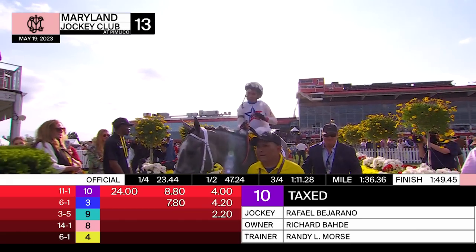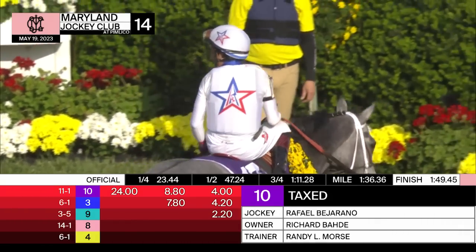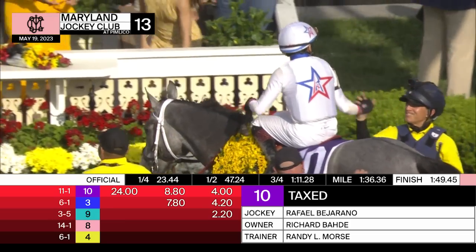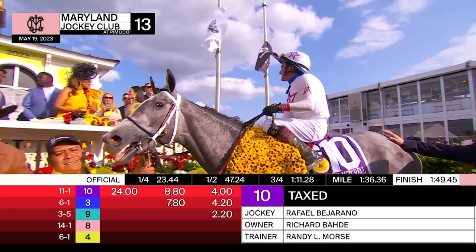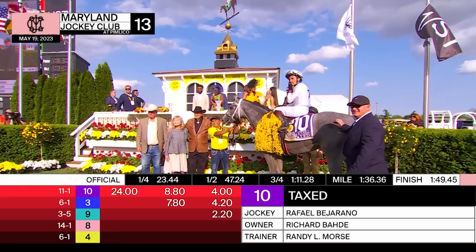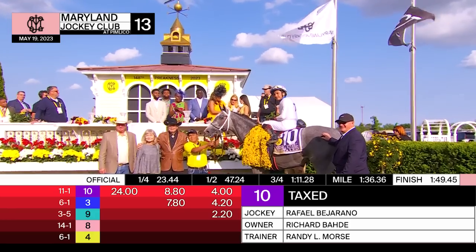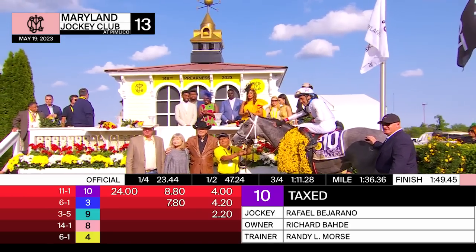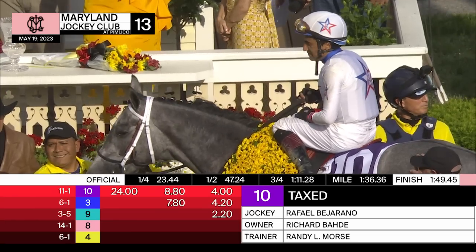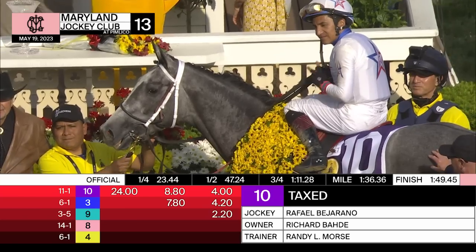Stepping into the infield winner's circle. And Preakness Weather Vane, it's Black-Eyed Susan Stakes winner Taxed with Rafael Bejarano, owned by Richard Bodine, trained by Randy Morse. Three-year-old gray filly by Collected out of Yankee Union by Yankee Gentleman, bred in Kentucky by Burton C. Jones. Time was 1:49.45 for the mile and an eighth.